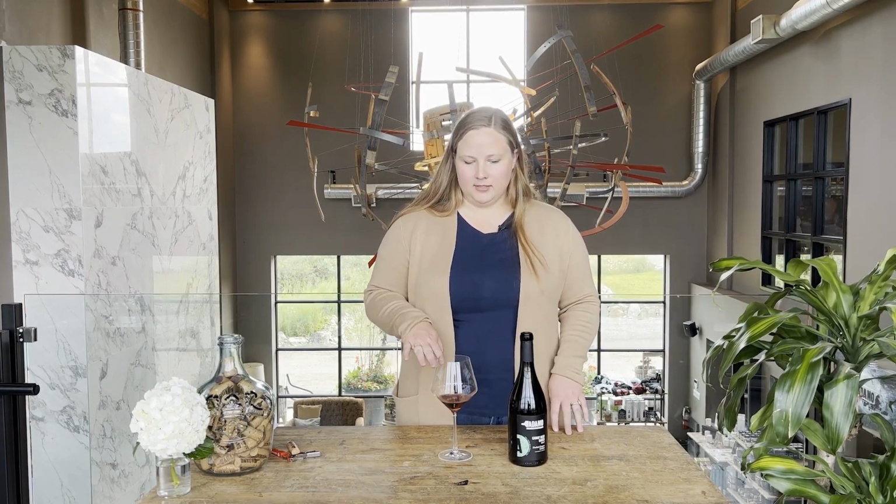So these grapes were harvested and then fermented on their skins to get this great color and flavor extraction. And then the wine was put down to age in French oak barrels for 10 months. This wine would pair really well with foods like duck, roast chicken, pork.